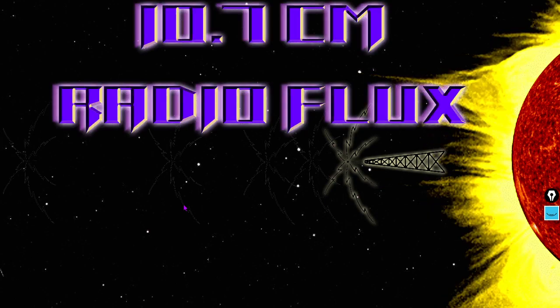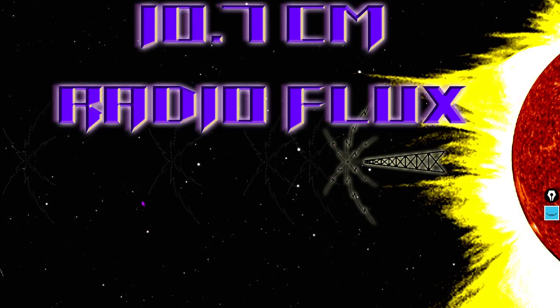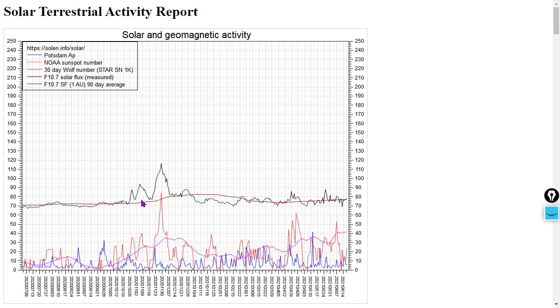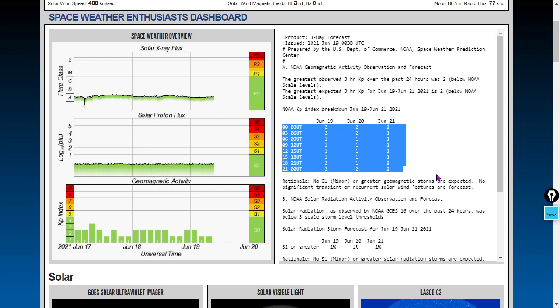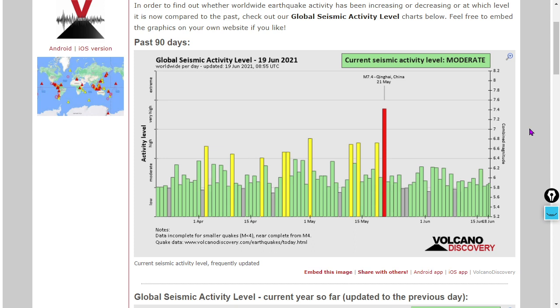The 10.7 centimeter radio flux at 77 solar flux units. Here's a 1-year chart of that. It's the black line that my pointer happens to be pointing at. The red line below it is the sunspot number. And we don't see any geomagnetic storm forecasts or anything like that on the Space Weather Enthusiast dashboard. That's the NOAA forecast. Pretty low levels of solar activity here. Again, if anything goes on, we'll keep you posted.